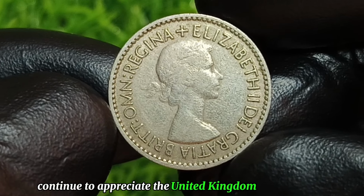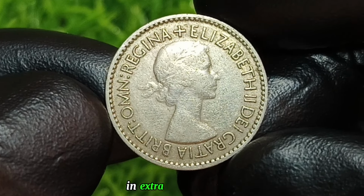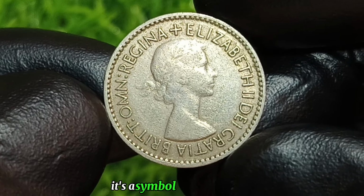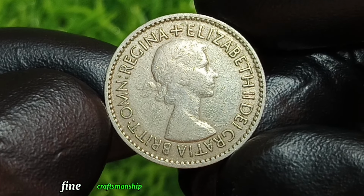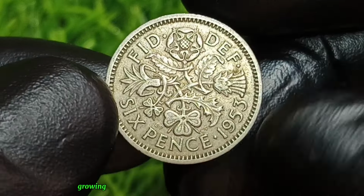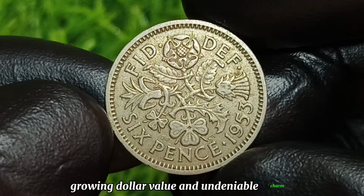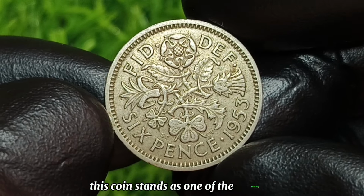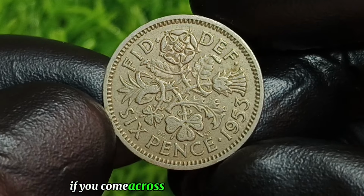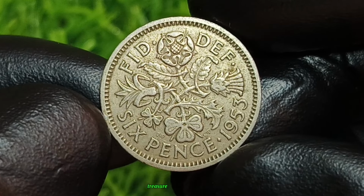The United Kingdom Sixpence 1953 in extra fine condition is much more than just an old piece of change. It's a symbol of royal history, fine craftsmanship, and timeless British heritage. With its strong demand, growing dollar value, and undeniable charm, this coin stands as one of the shining stars of mid-20th century British coinage. If you come across one in excellent condition, treasure it.